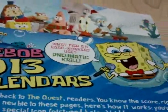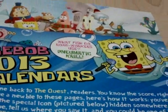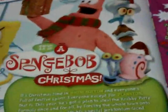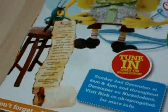What fish do road workers use? Pneumatic curl. What in the world is that? Okay, so Nickelodeon now. New and exclusive to Nickelodeon, SpongeBob. Yay, SpongeBob. It's Christmas time.